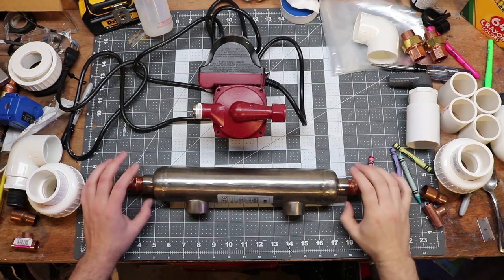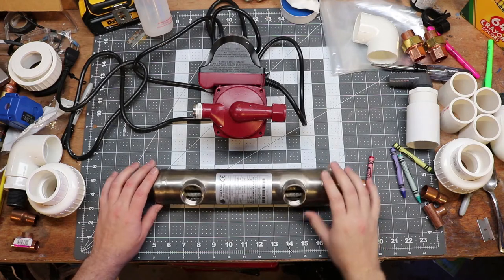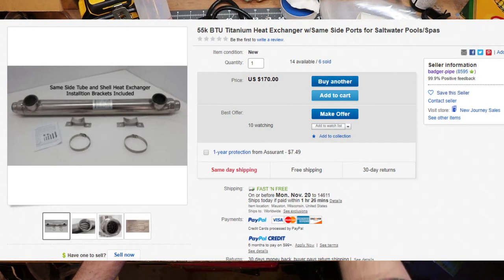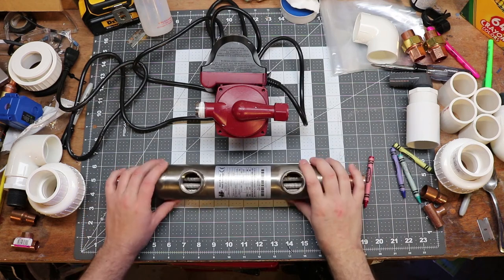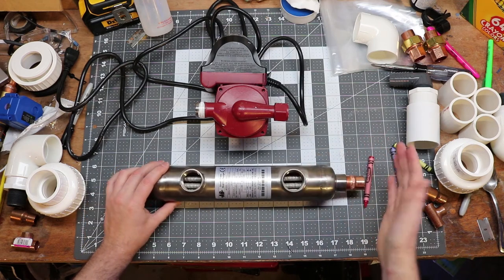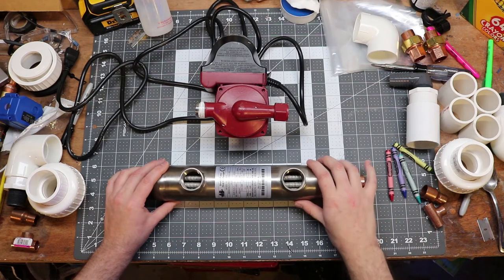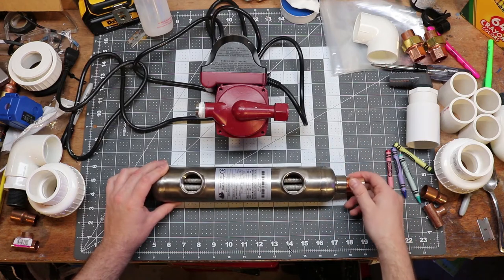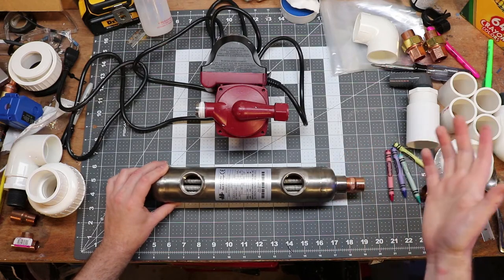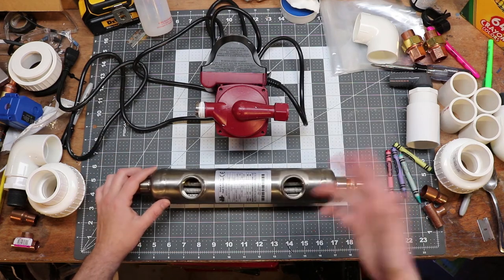So I'm going to go over the parts needed to do this build, and the two most expensive parts are the titanium heat exchanger and the circulating pump. Now, if you're running a saltwater system, you have to have a titanium heat exchanger. If you're running a freshwater system, then you could get away with a stainless steel heat exchanger, which are significantly cheaper. This titanium heat exchanger, I think, cost me $160. And it seems pretty well built. It's definitely Chinese made, but I checked it for leaks and it didn't have any.